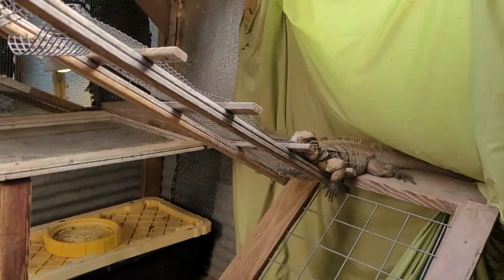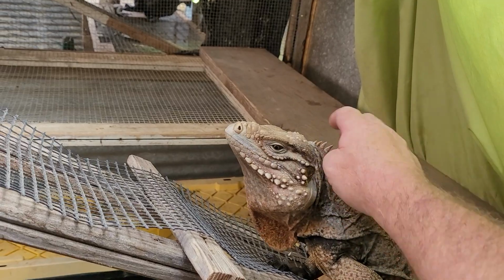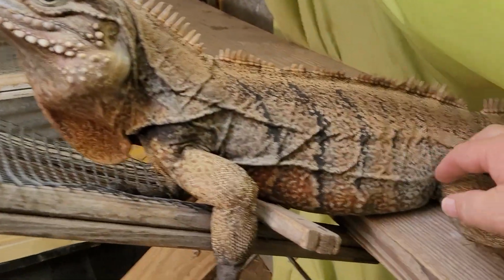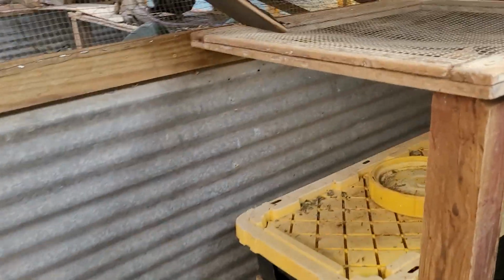Here's Rex. This is the boy. How's it going, buddy? He's beautiful. He's got some beautiful reds and browns on him and blacks. He's just a beautiful guy. Super sweet. The other female, she's ready to lay. She might be in their box. Nope, don't see her. She might be outside somewhere.